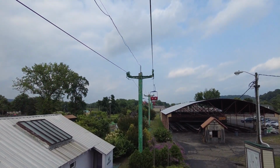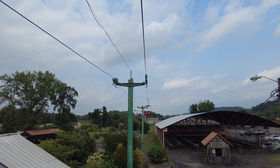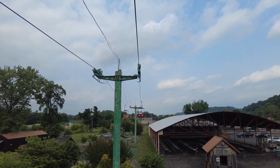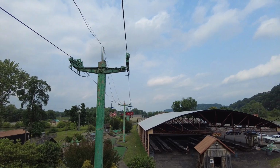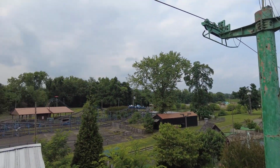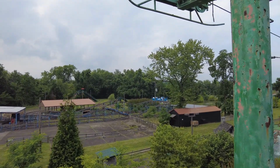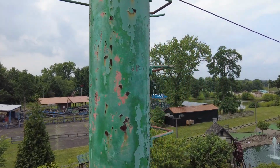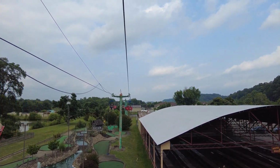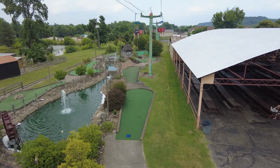It does remind me of my old hometown park, Williams Grove, but that one was in better shape for the years leading up to when it closed down. This one looks like it could use some help. There's a decent amount of people here though. It's not like there's no people here or anything like that. I mean, they got the two wooden coasters and they got the haunted house. So that's the reason to come here, for the haunted house mainly. I got this mini golf course down here.